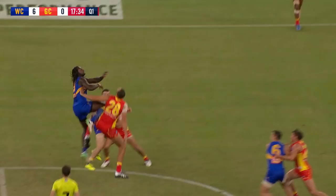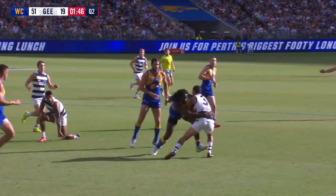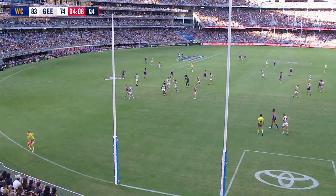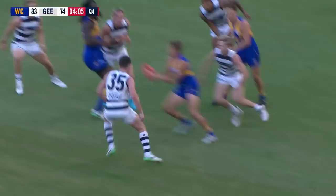Here's Naitanui in the ruck, clearly overwits, and he wins another clearance as well. And we'll have the highlight from Nick Naitanui, which was quite impressive. But... Naitanui wore Harford like a suit, wrapped him up, took him down. Chris Scott reaches for the phone. Naitanui reaches for the Sharon Lacroix.